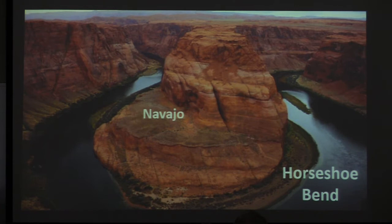Parallel fractures are frequent and are called joints. Joints and erosion can result in rock pillars and slot canyons. The horizontal lines are erosional surfaces between sand dunes. So you can see the jointing. It's more vertical. And the horizontal lines are the erosional surfaces between sand dunes.